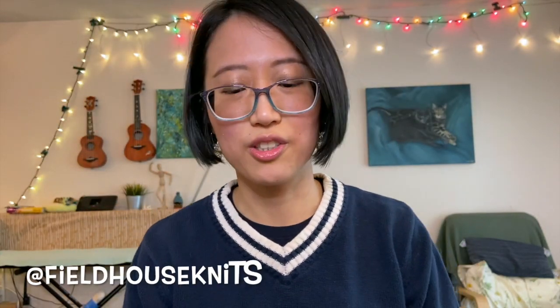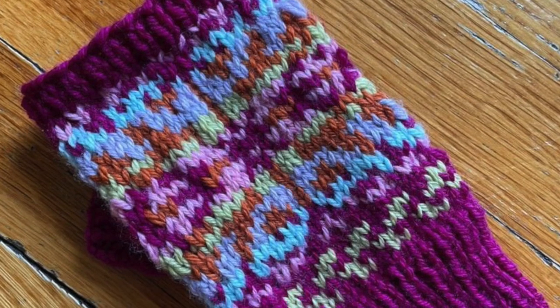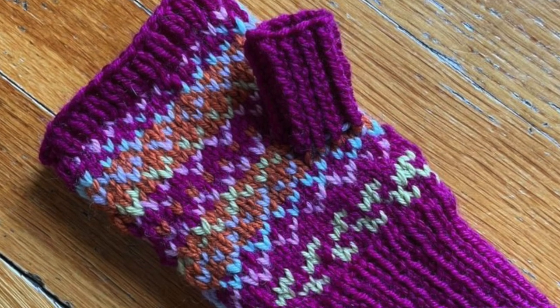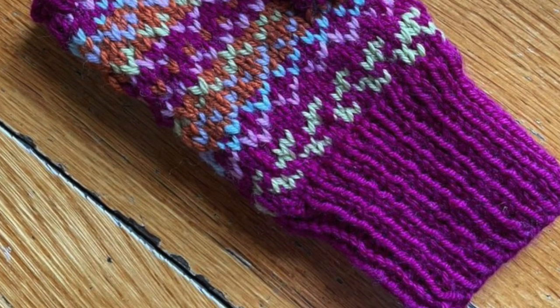And Julia from Fieldhouse Knit offered to test knit for me, and she's currently using a different color scheme for this. I think she used pink and also a line of baby blue here. It's so beautiful, and I look forward to her finishing the project. I also thank her for offering me some advice on improving my color charts and some of the details of this design. And I think I will be able to release the pattern at the beginning of May, before my next episode.